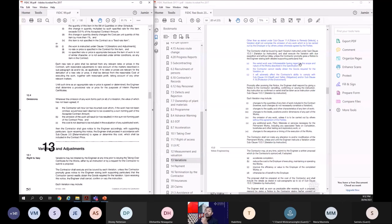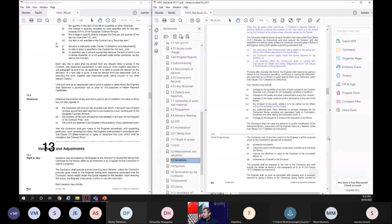The second is that the contractor cannot readily obtain the goods. That was in 99 as well. The third is that it will adversely affect the contractor's ability to comply with health and safety and protection of the environment. In these three instances, he can object. That is clearly mentioned here. It is stipulating more than what was in 99. Right. Other provisions are the same.